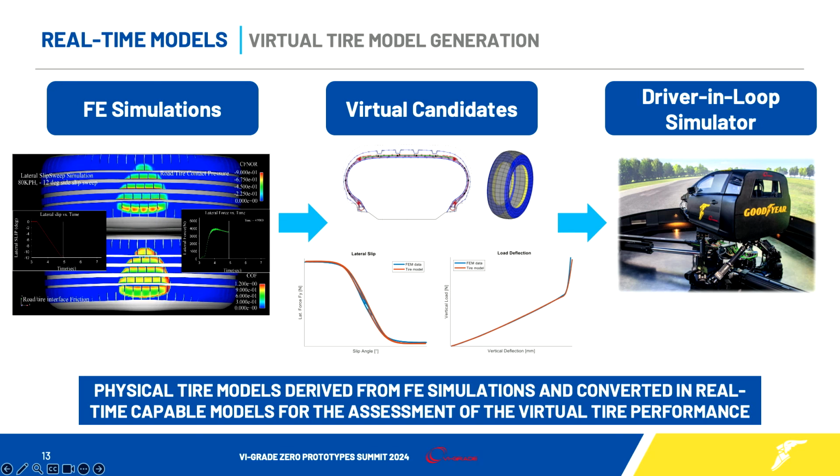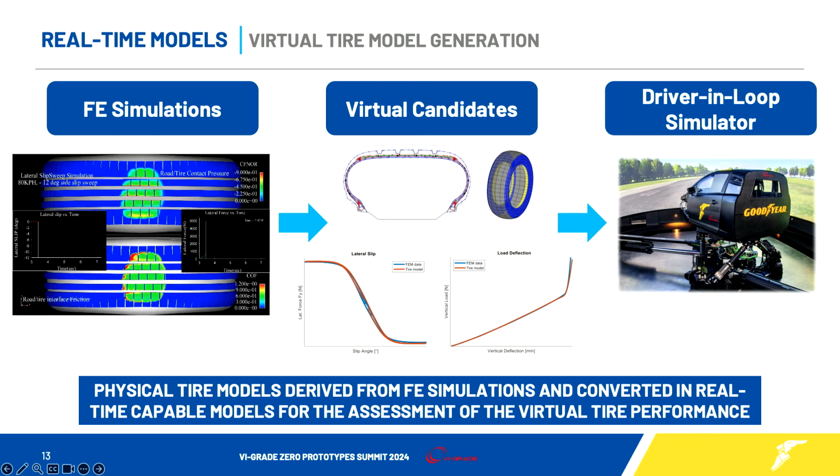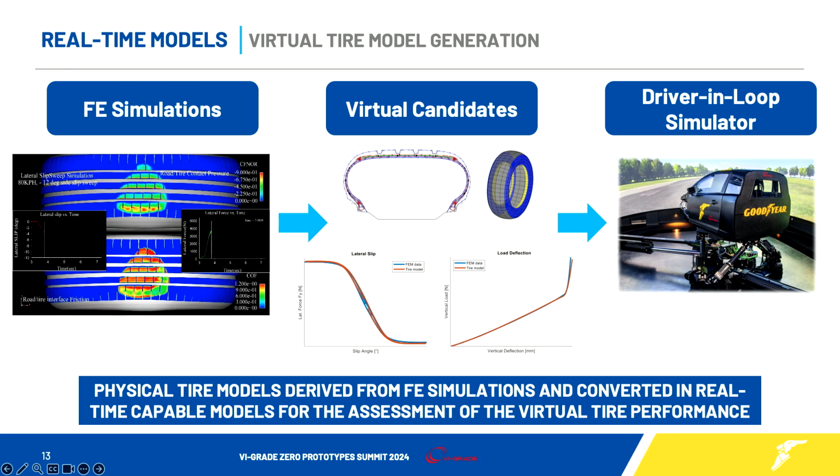In the middle, you can see an example of the correspondence between the finite element data in blue and the actual correspondence of the real-time CDTire model with this data. So this is used to derive several virtual candidates that then are integrated into the driver-in-the-loop simulator and tested by our professional test drivers.